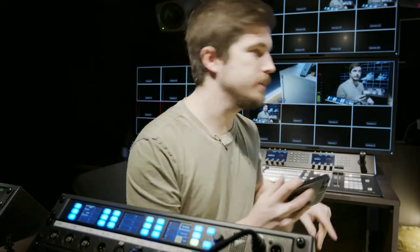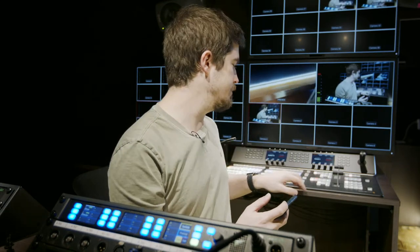But yeah, I think we should get back to the rack, because we still got the big stuff going. And of course, all the patching at the back, that's where all the magic happens. So let's go back to the rack.